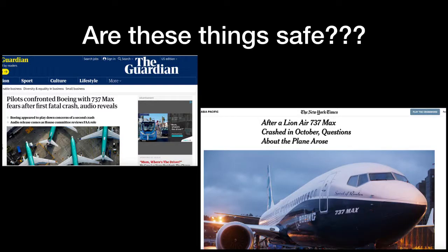The first question that everyone has to ask is, are these things safe? Apparently pigs die when you give them this stuff. Did you guys know this?